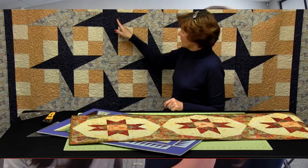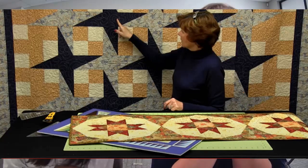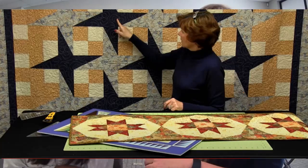I love. Oh, there's your four patches. Yeah, there's the four patches with the star. And if you look at the table runner in front of her, she has like a 12-inch square, and then she's used 2 6-inch half square rectangles and kind of butted them up on the wide ends. And then it makes kind of that circle around there. Don't you love that? I love that one too.